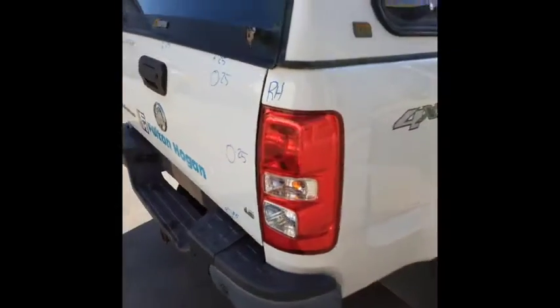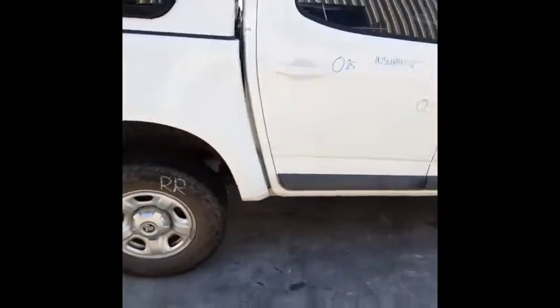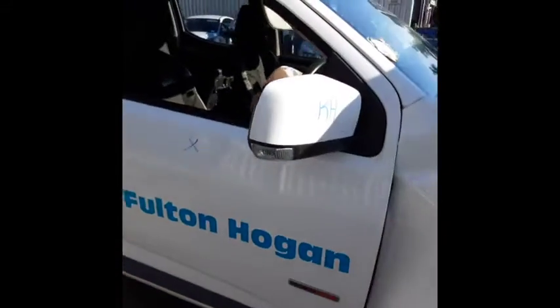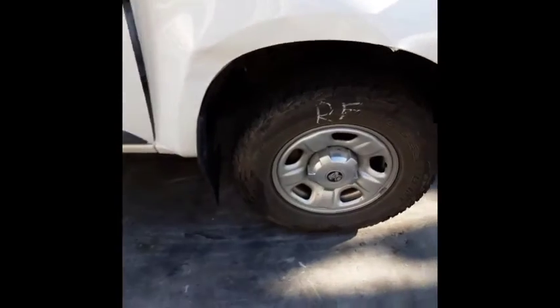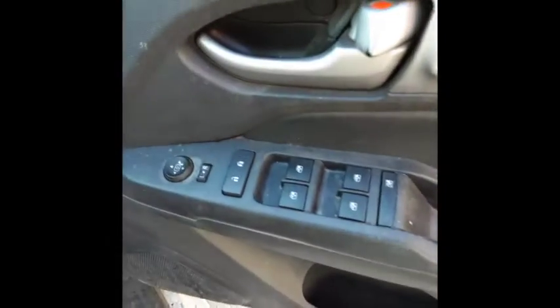Right hand tail light. Right rear 16-inch steel rim with a good tyre. Right rear door has 2 small dents. Right power door mirror. And a right front 16-inch steel rim with a good tyre. We have the driver's side door trim, power window master switch.